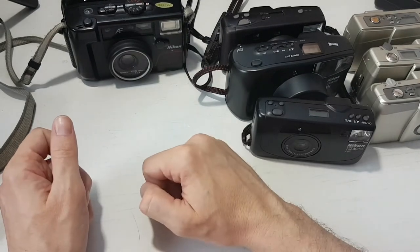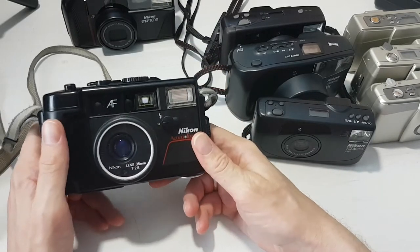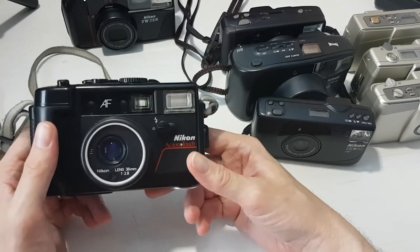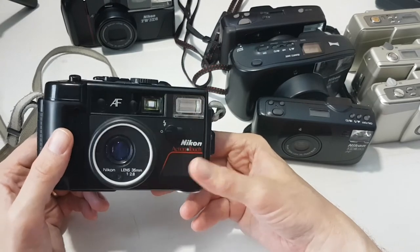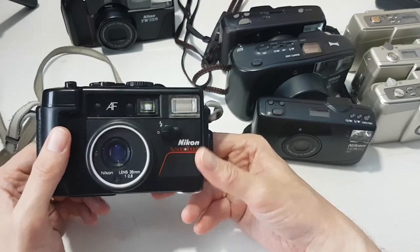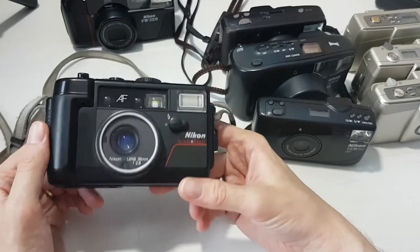Then in 1985, and I appreciate I'm missing out some cameras here in between, but what they tended to do was every so often they'd make a really good point and shoot that did something different. It was the first to maybe have zoom or first with a wide angle lens, etc. So those are the ones I've tried to collect, the really good ones, and they did lots in between that aren't really worth getting unless you only have to pay a couple of pounds.